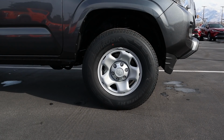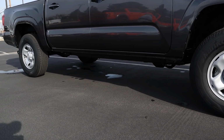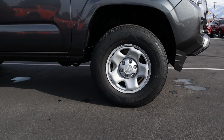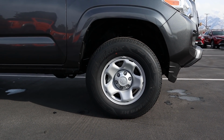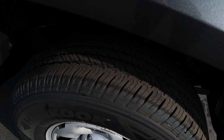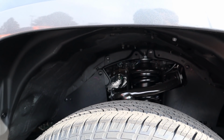Coming around the side here, we've got two 45mm tires wrapped around 16-inch wheels in the front and over in the rear as well. And this is where you can really tell that this is a base model truck from the design and the look of the wheels. They definitely look like base wheels. And coming a little bit closer, you can see the tread pattern on the tire, and a little bit of the front suspension on this SR Tacoma.